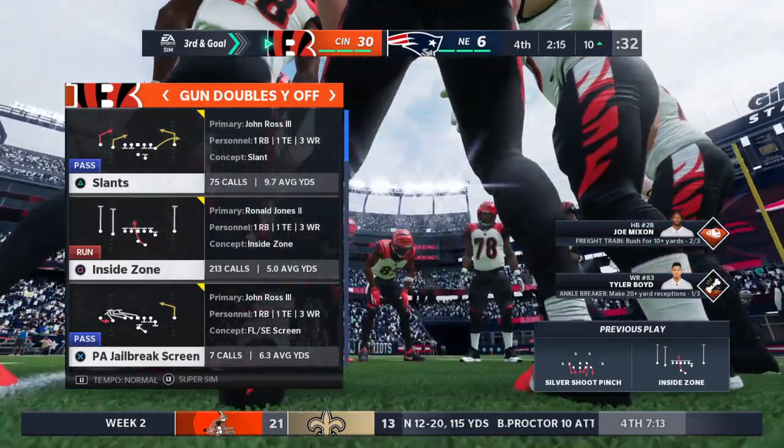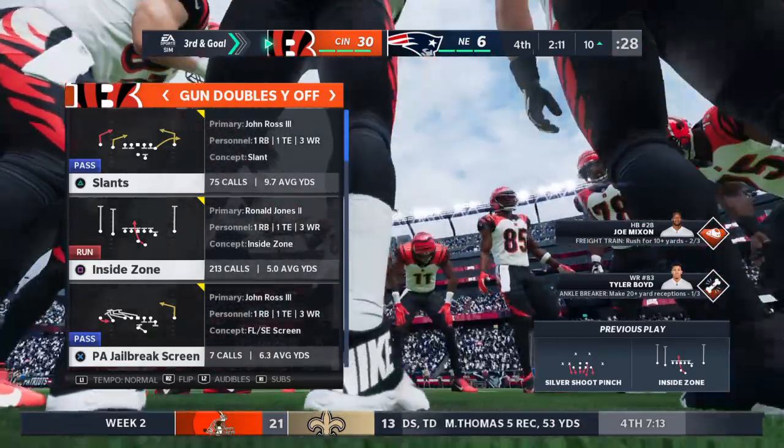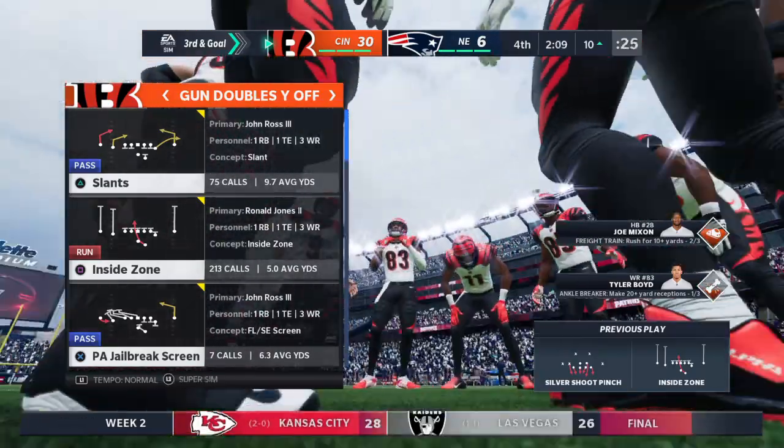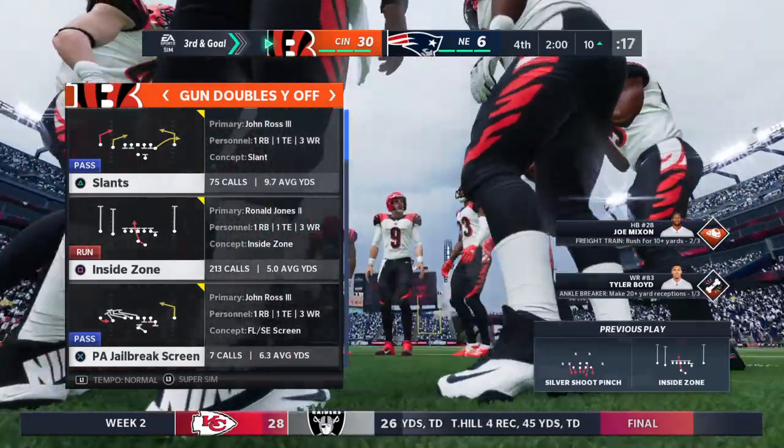Partner, I know we're in a goal-to-go situation, but my goodness, think about running the ball here. Not even a thought, is it? Defensively there as well. I wouldn't run it here, guys. You might want to try throwing it.